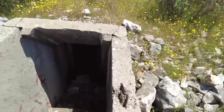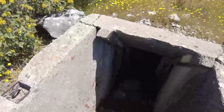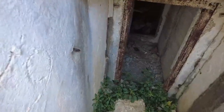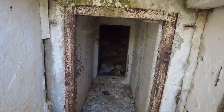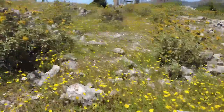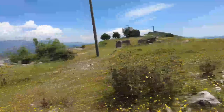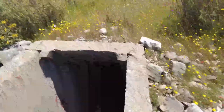I'm not going to go in there. Just going to show you from here. I am going to go in there. I don't know how well you can see. Very low. So we got the 6th century monastery over there and 19th century, 20th century bunkers over beside it.